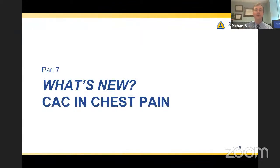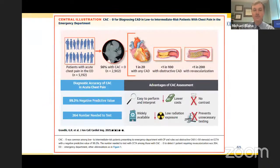Okay, you might have heard new data on calcium scoring in chest pain or even new guidelines. And it's based on data like this. So we know that patients who come to the emergency room are actually lower risk than we think, right? If you come to the emergency room with chest pain and your EKG is negative and your initial set of enzymes is negative, you're a relatively low risk patient. And actually 56% of those patients have a calcium score of 0.